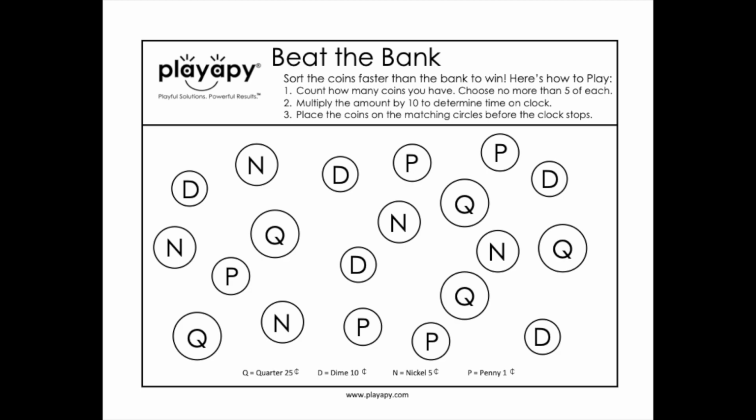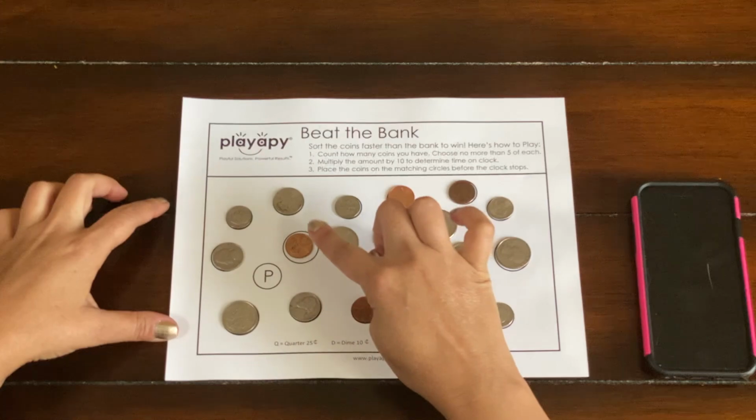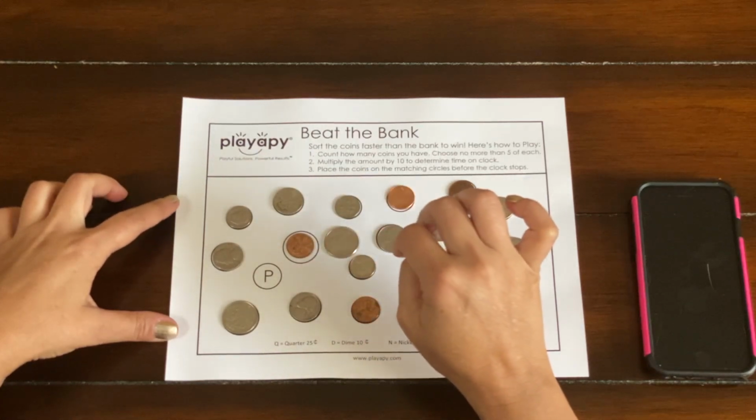So we have Q for quarter, D for dime, N for nickel, P for penny. What I did was measure the circles so that they are exactly the size that would match US coins. So if you have quarters, they're going to fit exactly onto that. If your child tries to place a penny inside the quarter circle, it's going to show that there's extra space there.